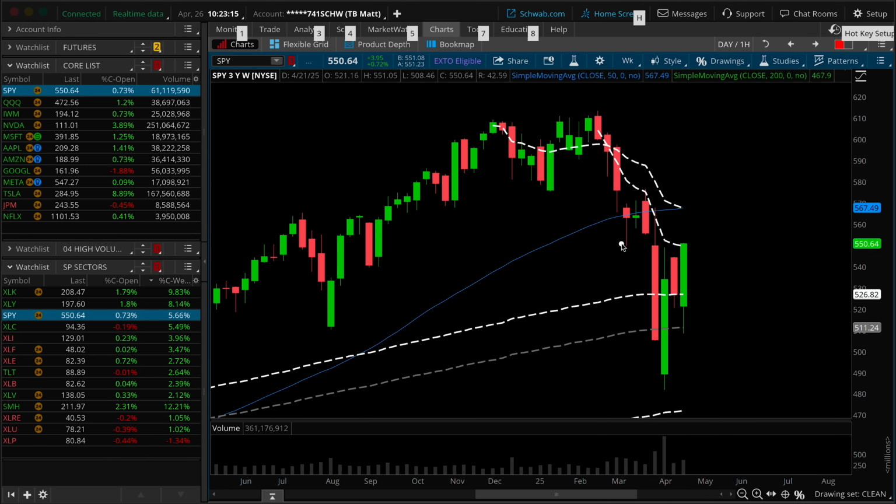If the market can reject the opportunity for a lower high, I know that sounds like a double negative, meaning if we can break out through this level, get some continuation in the upward direction over roughly 550, that would look really constructive on the weekly to avoid the lower high threat.